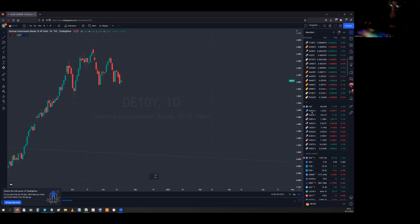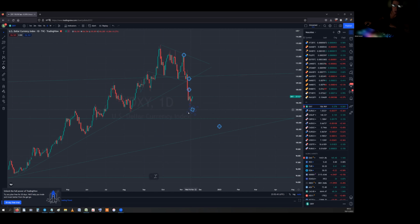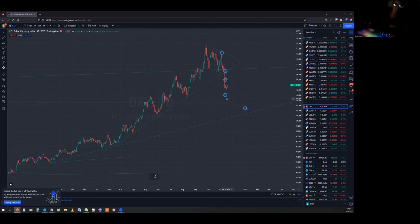Let's look at the dollar. The dollar, this was actually pretty nice. I did identify 105 as support. I know a lot of people are looking for a move down. It's possible, but obviously everything's possible. But I did actually think 105 would bounce and come back up. I think it will come back up, test 110-ish. Then let's see what happens.